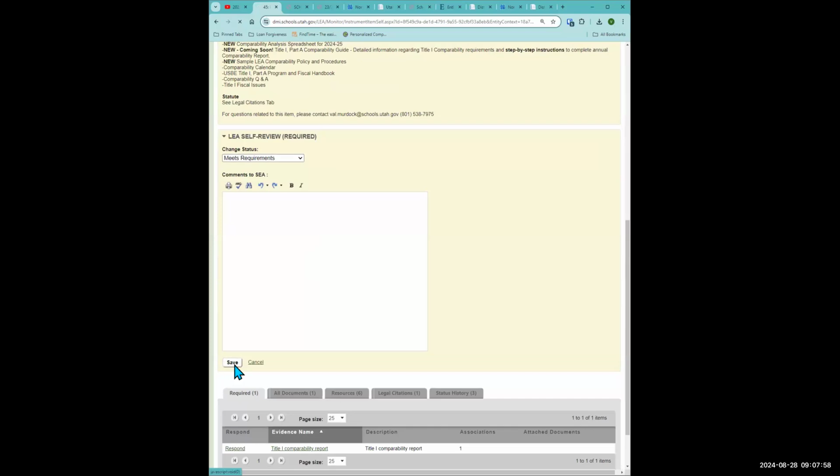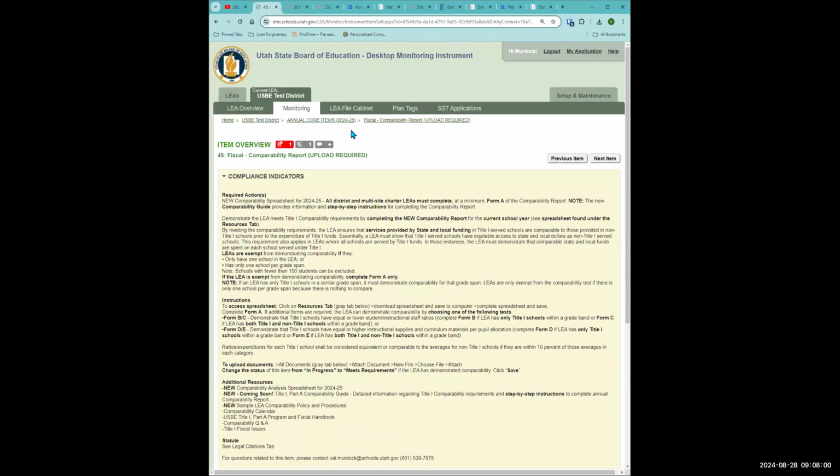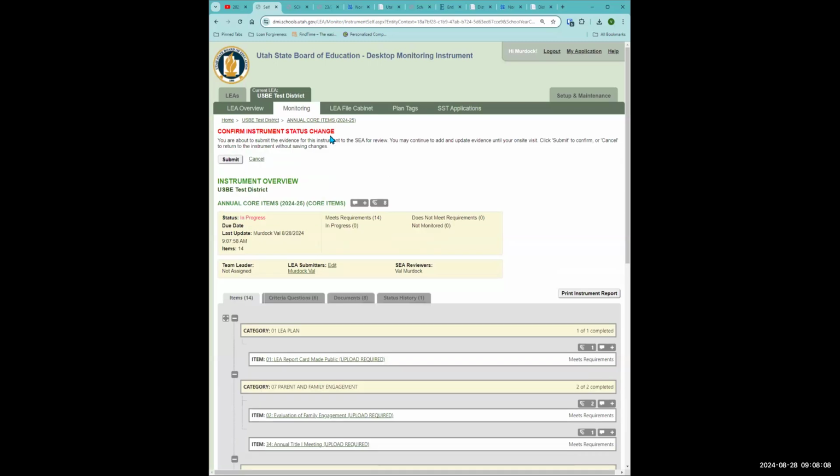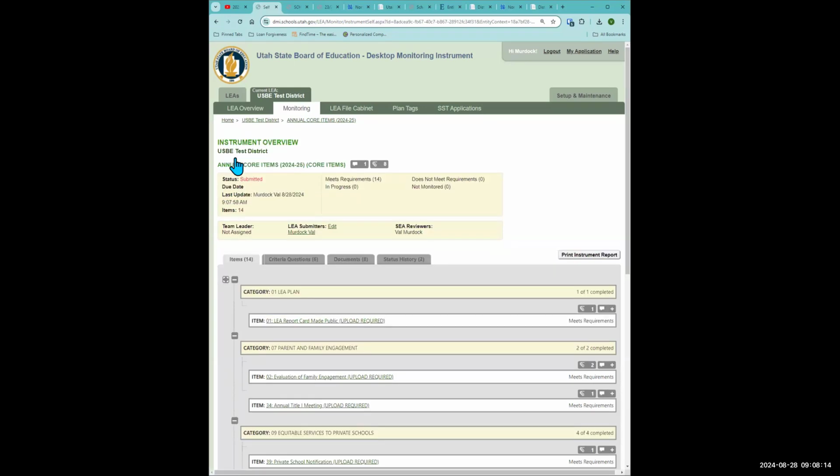So when I save it, I come back to annual core, and I now have that button. Remember, you click it once, confirm instrument status change. I need to submit again. And once I do, I now have 14 that I changed to meets requirements and 0 in progress.